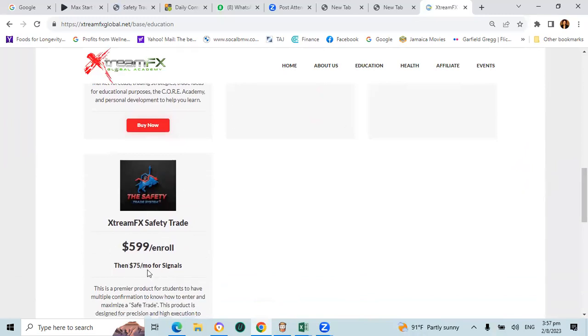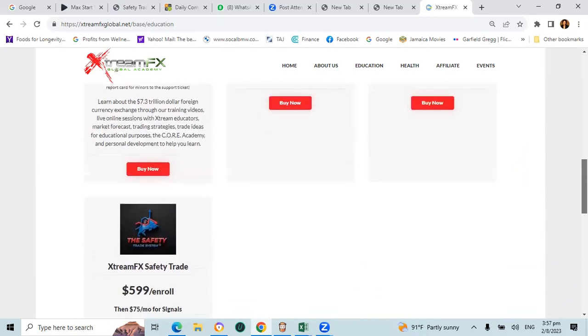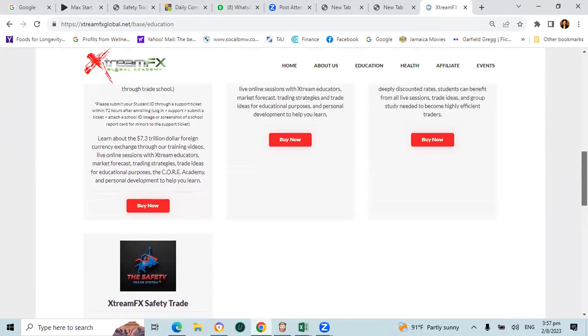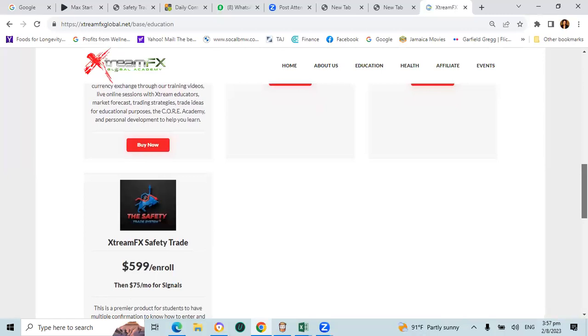You will pay $200 per month for the signal outside of Xtreamfx. We have preferential pricing. We are the only company authorized to sell this proprietary product. You are in good stead because of the partnerships that Xtreamfx has. And we always bring our community things that no one else has, better priced through the business partnerships that we make.